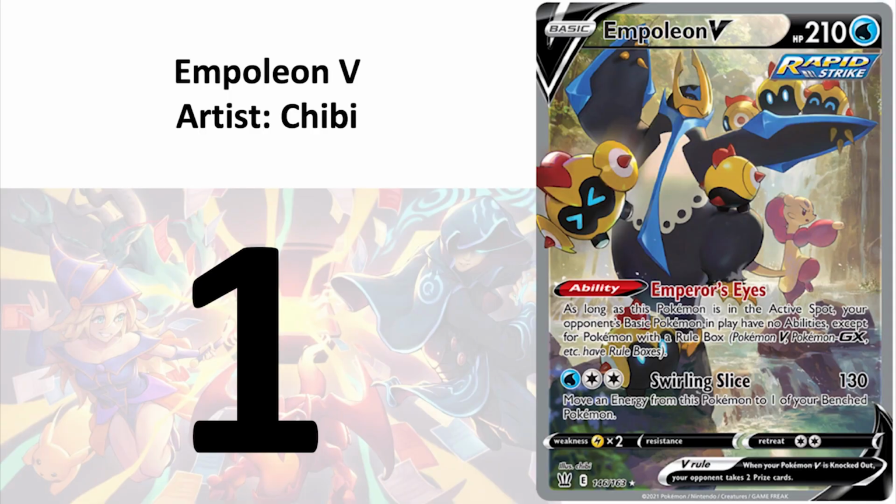Finally, at number 1, I have Empoleon V by Chibi. So I mentioned that Boltund at number 3 was like Evangelion. If that was Evangelion, this is Evangelion 3.0 plus 1.0 Thrice Upon a Time. This card is so packed with details that I can barely see the rainforest and waterfall at the back.